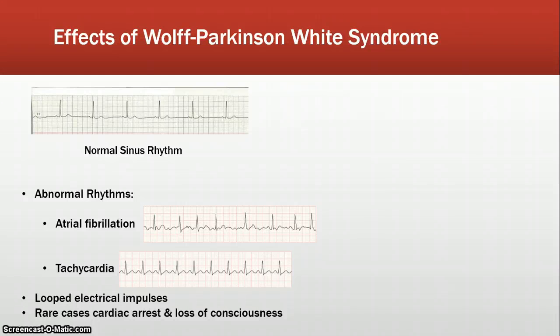There are several effects a person can have from Wolff-Parkinson-White syndrome. The first effects would be abnormal heart rhythms. The first abnormal rhythm would be atrial fibrillation, or AFib. AFib is described as an irregular heart rhythm which causes a person's right and left atrium to beat out of sync at uncontrolled rates. This can often lead to blood clots. The second abnormal rhythm would be tachycardia. Tachycardia is when a person's heart rate is beating greater than 100 beats per minute.